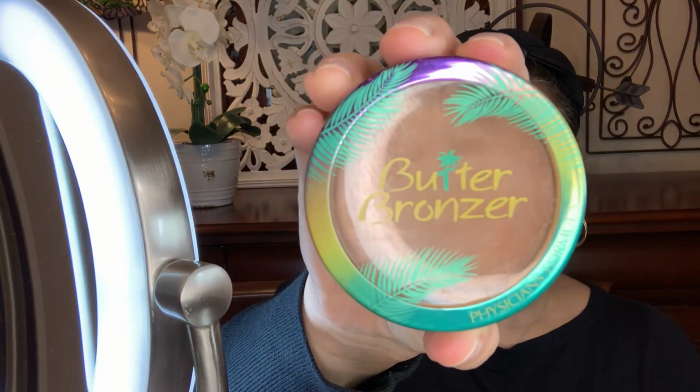So now we're gonna go in with the bronzer. Physicians Formula has the butter bronzer, okay? This stuff is awesome. And I've made a dent in it, okay? This is the light. This not only gives you a beautiful color, but it smells like the beach. Okay, so again, I go in with this type of brush.